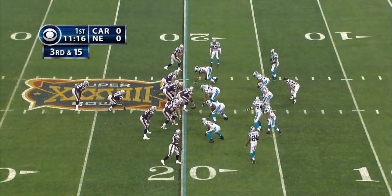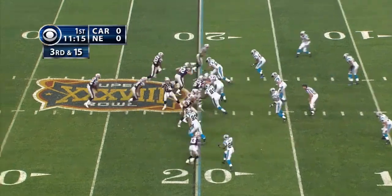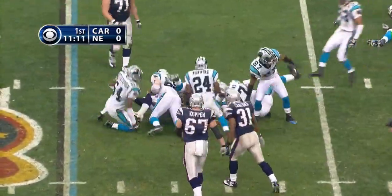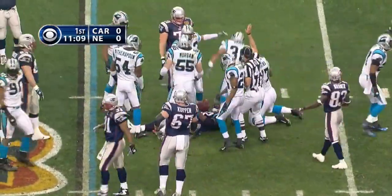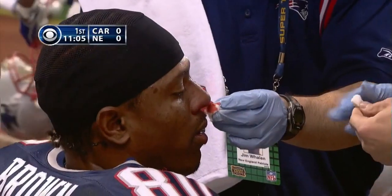Once again, Antowain Smith and Larry Centers in the backfield on 3rd and long. This is Smith. Grabbed as he hit the 20, falls forward to the 18. Willie McGinest with the tackle. And onto the field will come Vinatieri and the field goal unit.